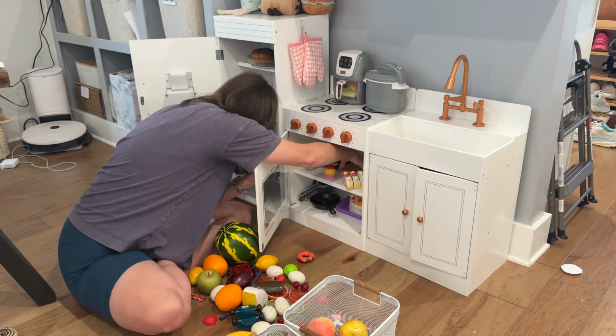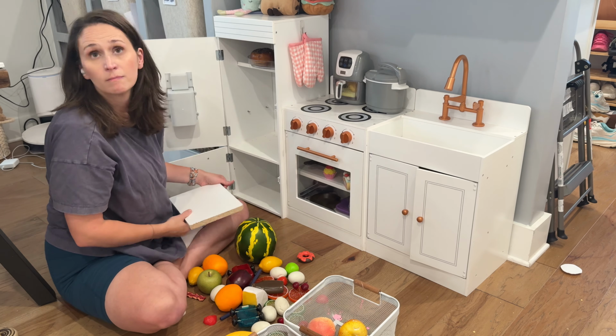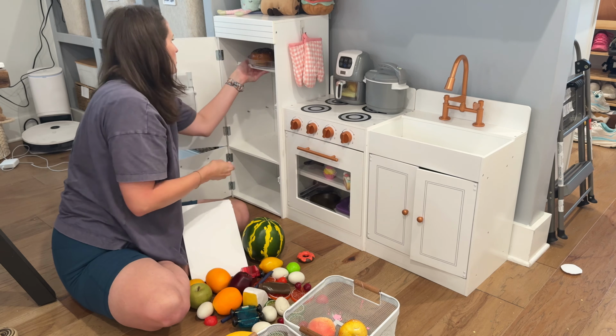And so one of the things that I always have her do when she is missing something is throw away all of the trash, get rid of everything, get it out of the way, because sometimes the missing thing is just covered up by trash.